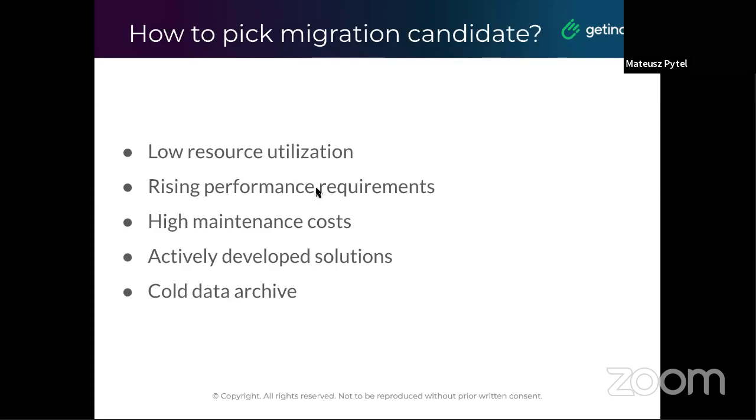High maintenance costs. Every complexity that can be taken care of by the cloud provider is a gain for us. So if we spend too much time on handling the infrastructure, maintaining it, making sure it's up to date, secure, all the patches are enabled, if those are the problems you are trying to solve, cloud migration is a good idea.